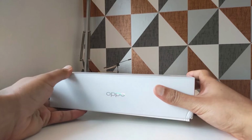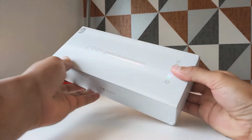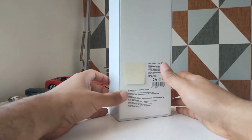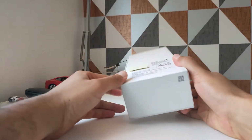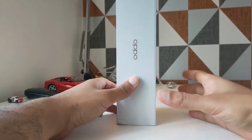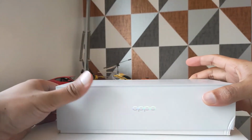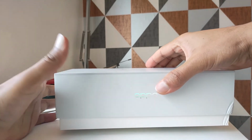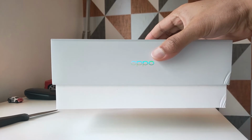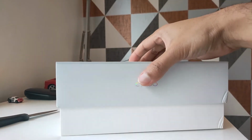Okay, so you've just seen that cellophane wrapper come off, and the device still looks the same. Of course, you've seen the front, back, the lower parts, and the sides. Okay, let's get this open and see what's in there. Oops.